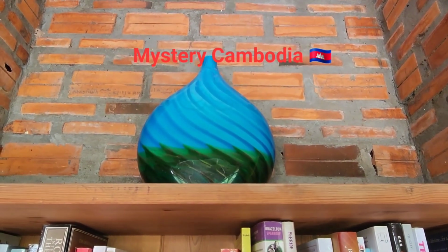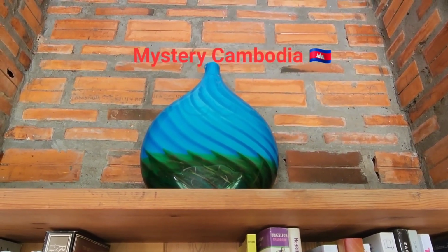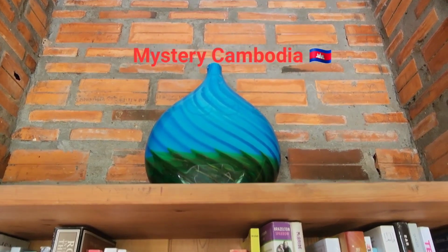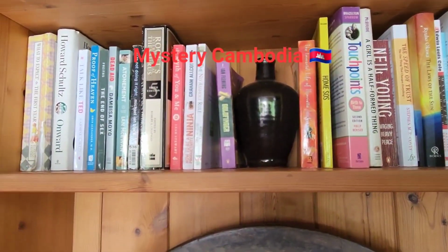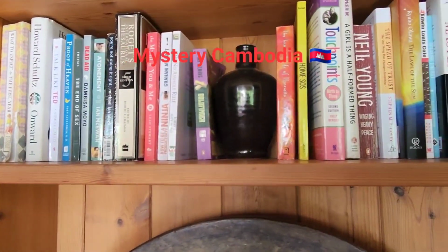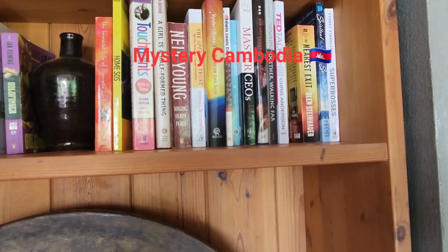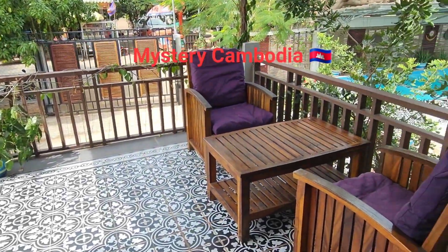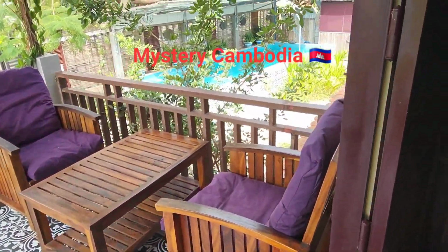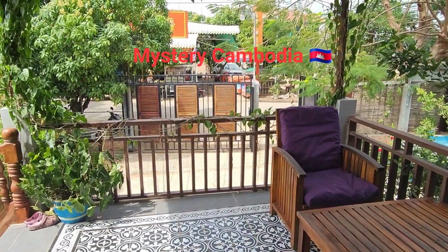I'm rather impressed with that glass vase up there. Never seen anything in that shape before. Really nice. And they've got some books here. So if you just want to sit out on the balcony or around the pool and read some books, I've got a selection of books here. And the outdoor area and the swimming pool are over there, and the mini mart just across the road.